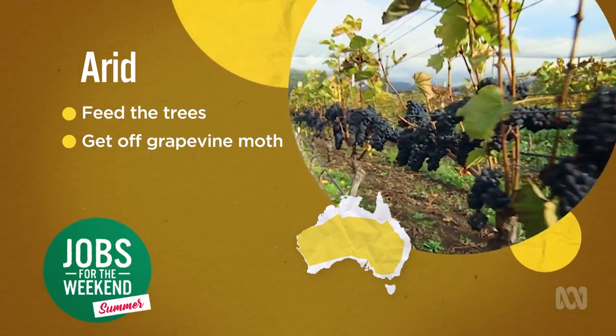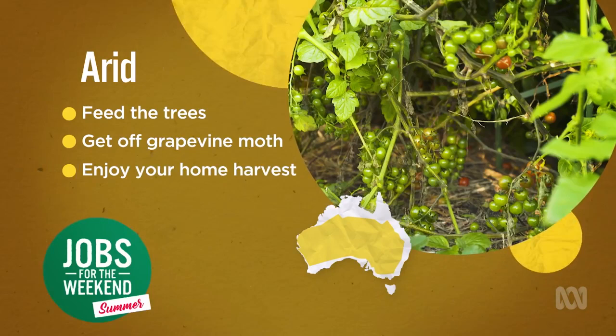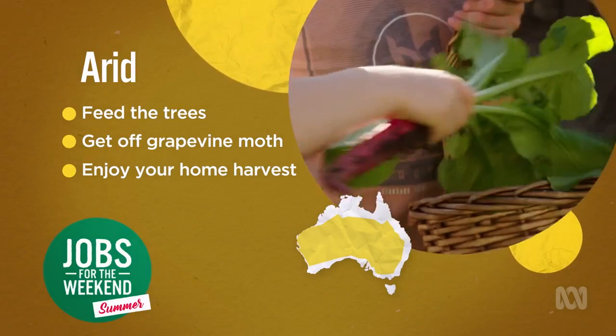Don't let all your hard work go to waste. Make time to harvest. Grab a basket and some snips and wander the garden each evening, having a look, a taste, and picking your perfect produce.